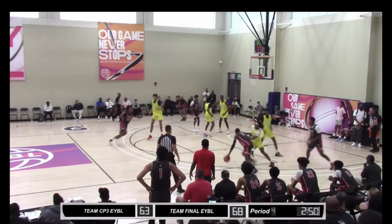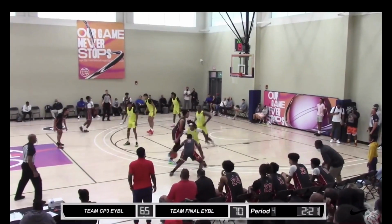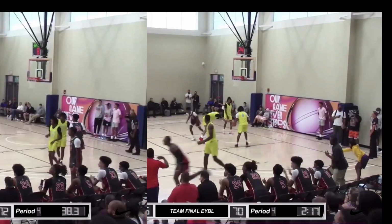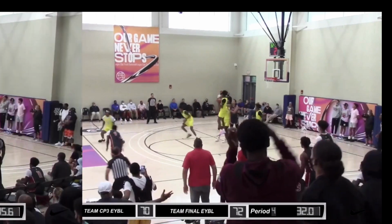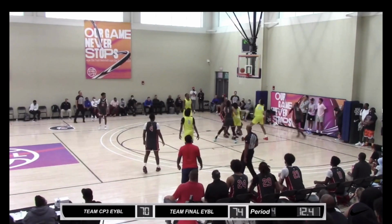His first step allows him to get by most defenders pretty easily, and he can finish with both hands around the rim. At any point he feels like he can create space, snatch, bucket. This will come as he gets older, but he has to understand that down 2 and he hasn't taken a 3 this game, you can get a better shot than that. Like I said before, he gets by most defenders with the first step and can finish high off the glass.